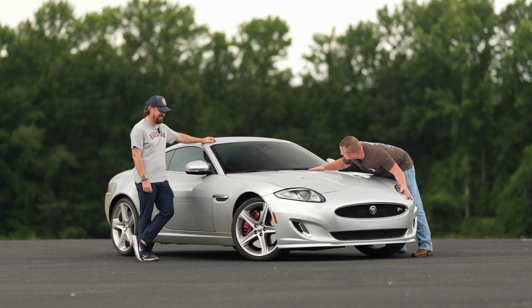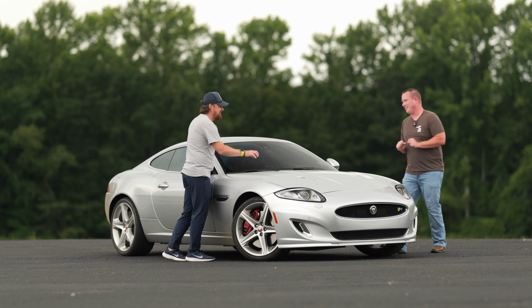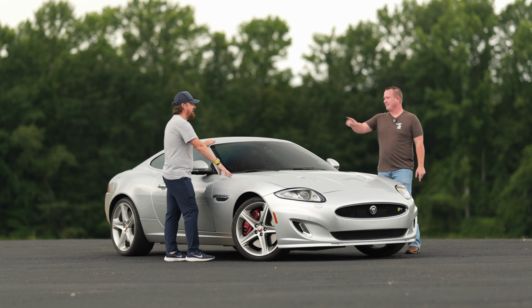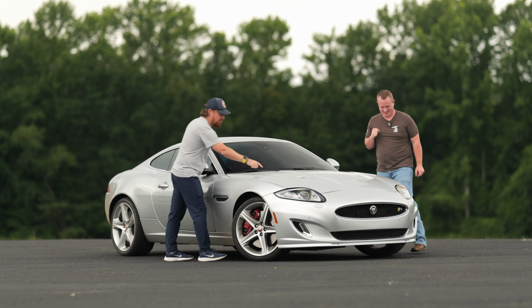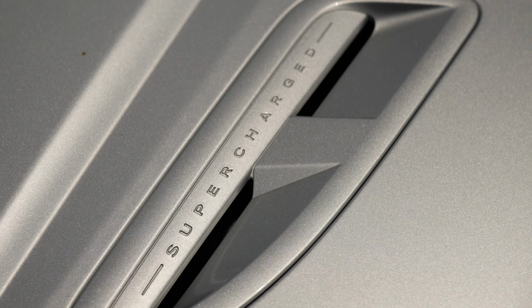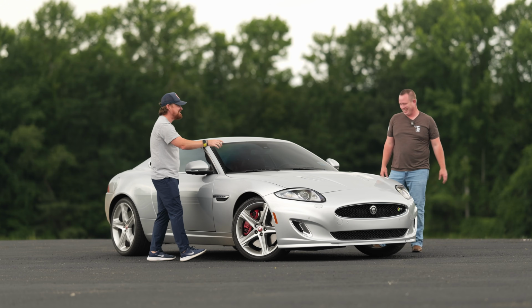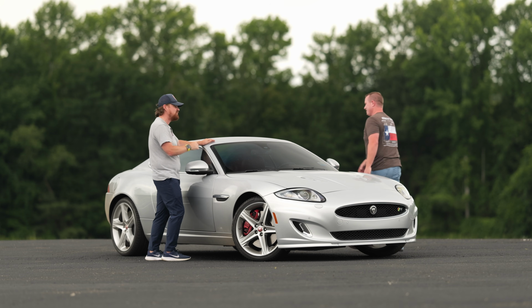Corey, you know what this is? Yes. Supercharged V8, 2015 Jaguar XKR. We have a 5-liter supercharged. I know because it tells me right there. Functional hood vents. Yep. V8, sending all the power, 510 horsepower, 461 pound-feet of torque.